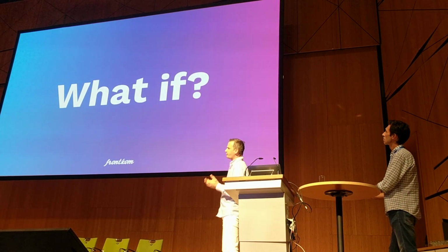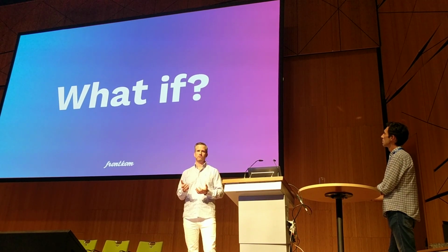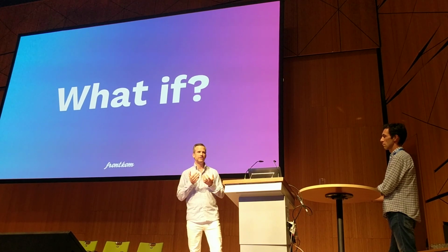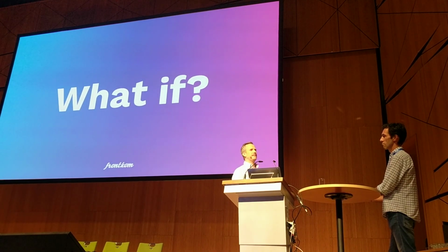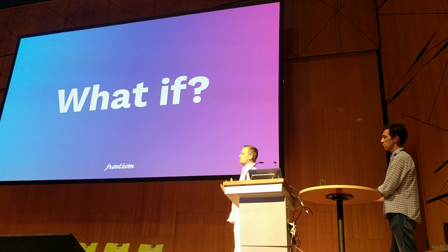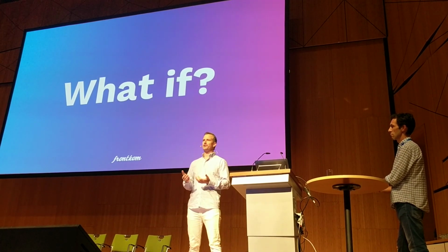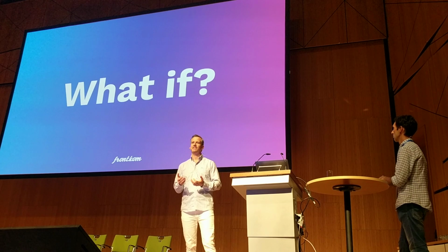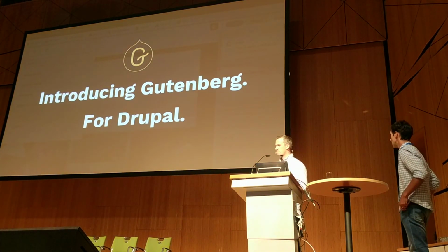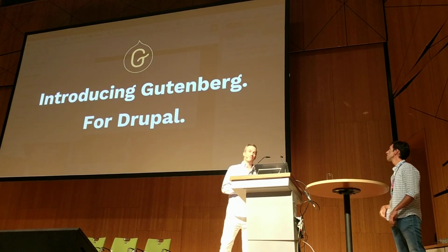Now, what if we could combine the technical elegance of Drupal with a unified, nice, and easy editing experience? What if Drupal's perhaps weakest spot could become the feature you are most happy to demo in a sales meeting? This is why we are introducing Gutenberg for Drupal.